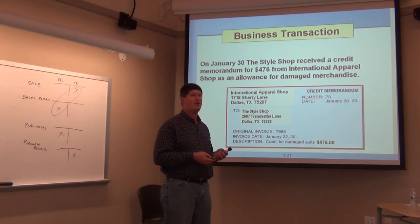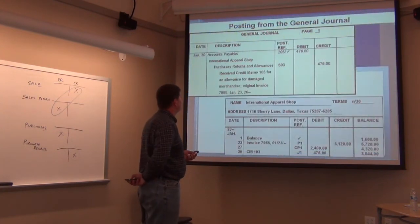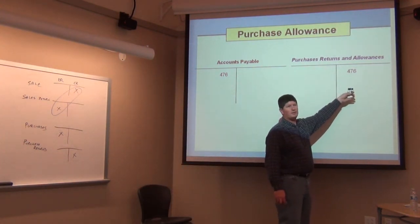Did we get a credit for the freight? Nope. I don't like that. I want the freight back too. Oops, I just skipped ahead on myself. So in that case, you credit purchase returns and allowances.